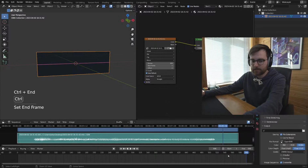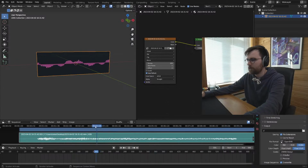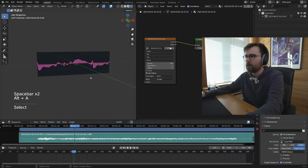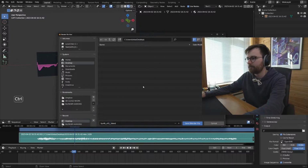Hang on, this is the end. Yeah, there. So now these are both lined up. Okay, cool. Oh yeah, let's save it. I'm just going to call this synth version 1.